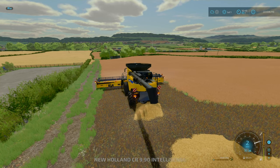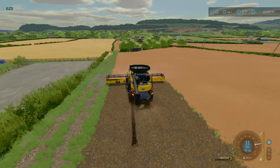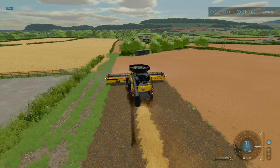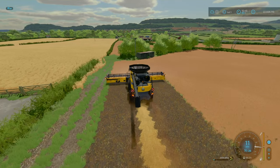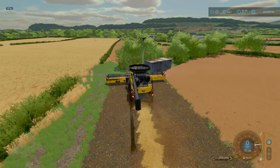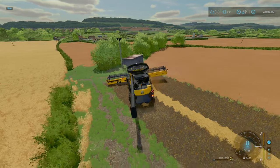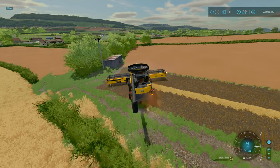So yeah, there's a reason why I went with the bigger combine. A lot of it is just, yeah, we've got the header width. Some of these fields are going to be interesting. What I have to do is just raise the header and that, and then just brush over the top. But yeah, besides from that, overall it's all good.